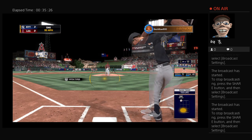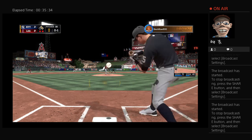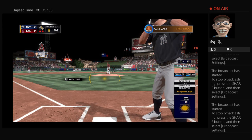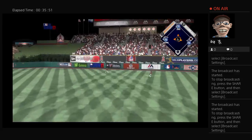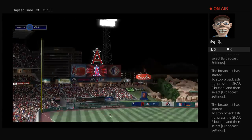Swing and a miss on the sinker, 0-1. 3 runs, 6 hits, and no errors for the Yankees so far. And this is going to be a foul ball. Oh and 2, here it is. And here's a ball in the air now, carrying a bit out toward right center. Trout giving chase. He gets there to make the play, and that ends.